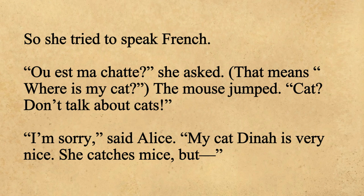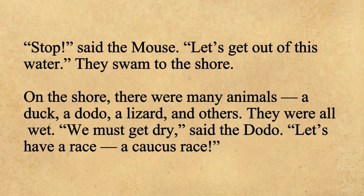The mouse jumped. "Cat? Don't talk about cats." "I'm sorry," said Alice. "My cat Dinah is very nice. She catches mice, but—" "Stop," said the mouse. "Let's get out of this water."